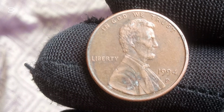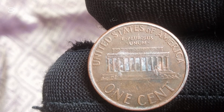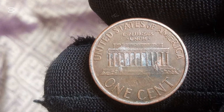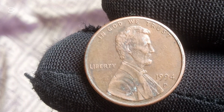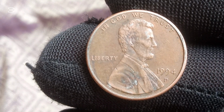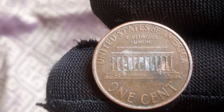Some of the most valuable 1994 pennies ever sold were in mint state 68 or higher, and those are the ones that bring in jaw-dropping prices. We're talking 5-figure and in some rare cases 6-figure auctions. One record-breaking example reached over $585,530, a price that turned heads all over the numismatic world. Imagine holding that in your hand, just one perfect penny.